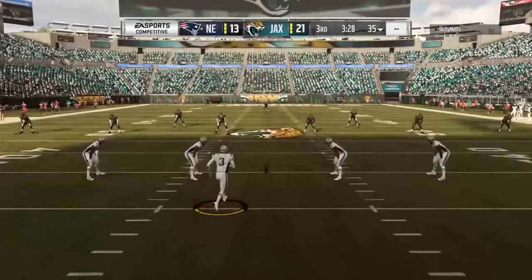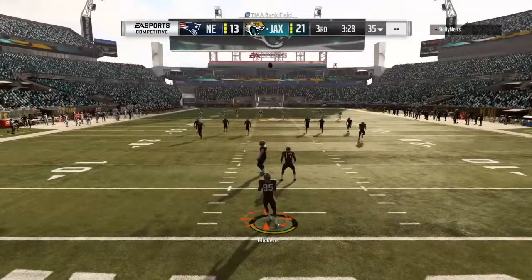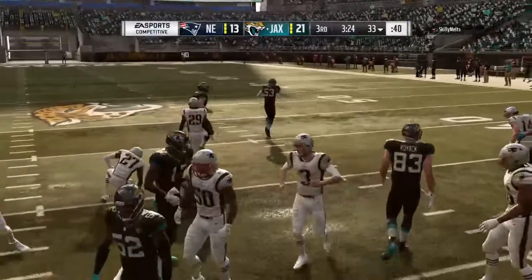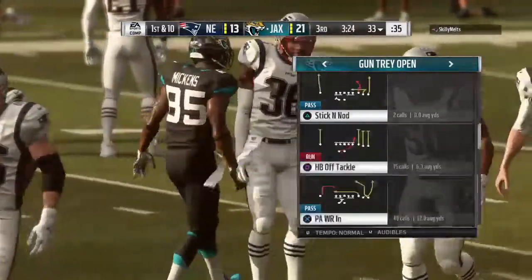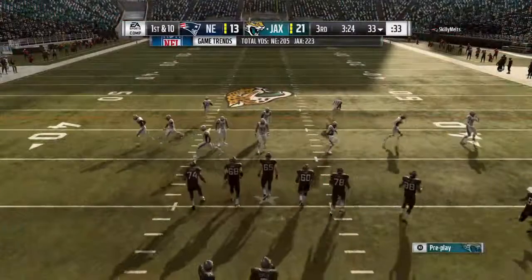Gostkowski now out to kick it away. This fielded at the 2. And a good effort on the return there. Gets him across the 30 to the 33-yard line. And out now comes Jacksonville as they get ready to go. And for them, a touchdown their last go-around. Obviously, they'll be hoping to do that again.